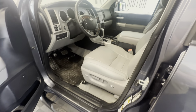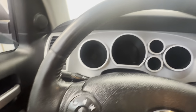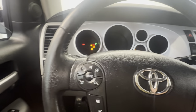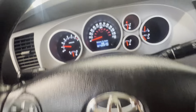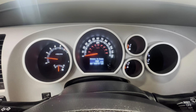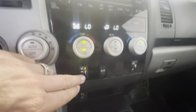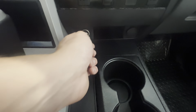So if that's what you're looking for, a truck that'll go, like I said, Lord only knows how many miles this truck's got left in it. It should run forever if it's taken care of. 189,013. Hands-free radio controls. It is hot out today, so I'm not going to leave that on. It has never been smoked in.